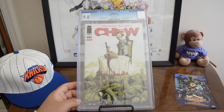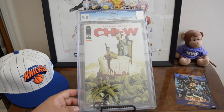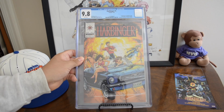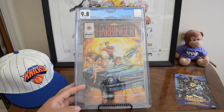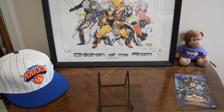I've always been a fan of this comic for some reason. Chew #1, Image comic from 2009. First appearance of Chew. Really dig the concept, really dig the cover. Just an early Image in my PC. And hope something comes out of this. These characters here, but Harbinger #1, early Valiant from 1992, first appearance of the Harbinger. Just a classic comic. If you're ever looking for this comic, make sure it has the coupon inside. Definitely open and check it out.